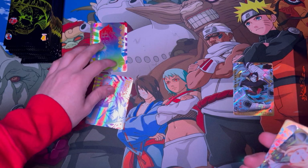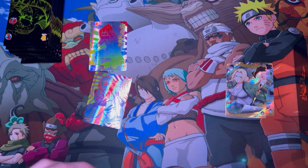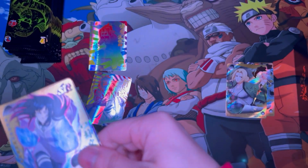Let's go, let's get it. Let's see what we get. SSR Tsunade with the LR Jiraiya right there. As you can see, another LR. Beautiful cards. I love them. The sets of these are beautiful, and would be nice to collect them all, but there's so many of them. Here we go, next pack.